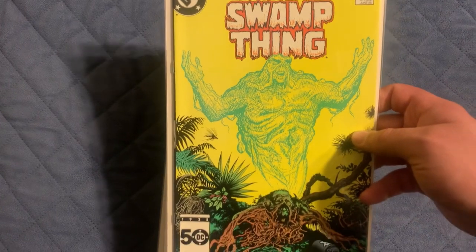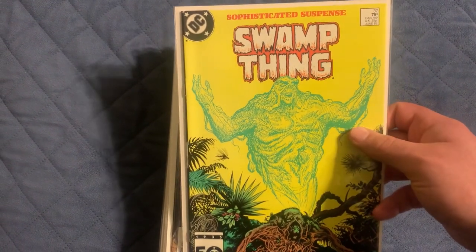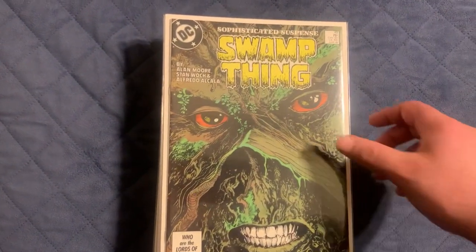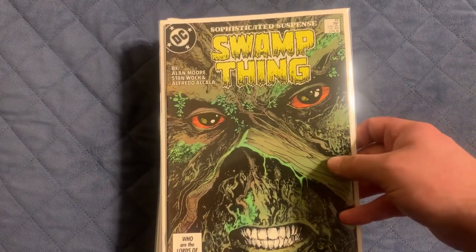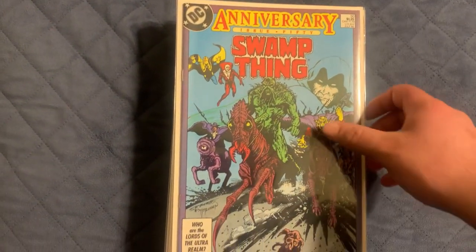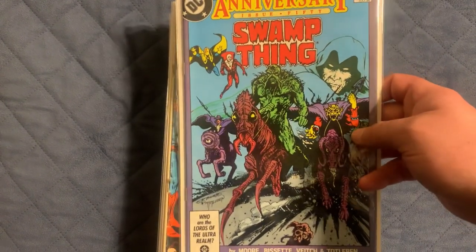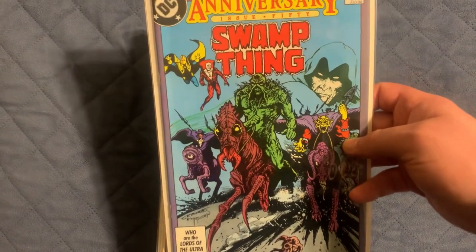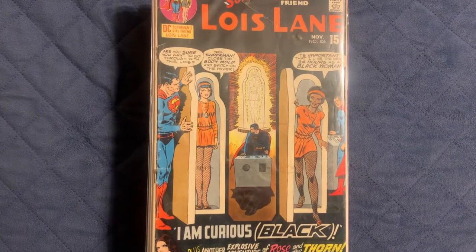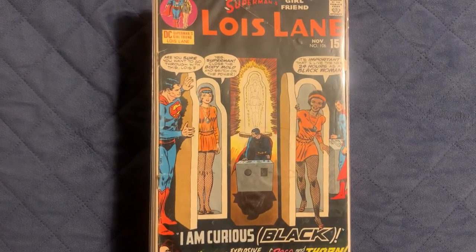Swamp Thing 37, the first John Constantine. I still can't believe I found this. It was pretty cool. And Swamp Thing 49 is kind of a cameo of Justice League Dark, and then number 50 is the first appearance of Justice League Dark, or a version of it. And that's pretty cool. And then I found Superman's Girlfriend Lois Lane, number 106.